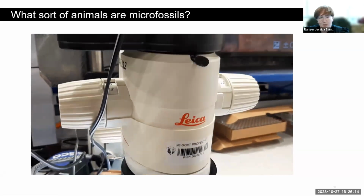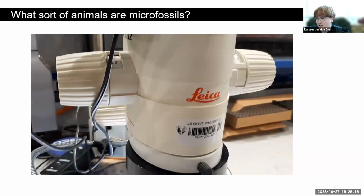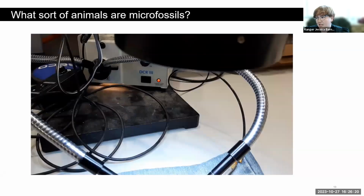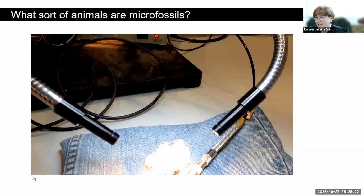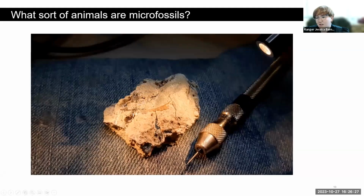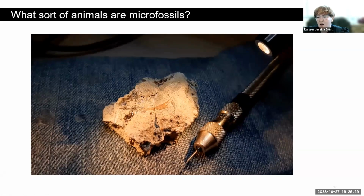U.S. government property, because we were Park Service. Ta-da, tiny little fossil embedded in clay. So we have our pin vise, and then this is the jaw of a bowfin fish. So often our fish are considered microfossils.